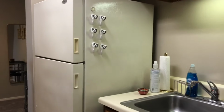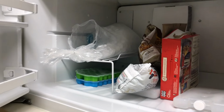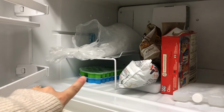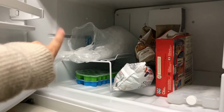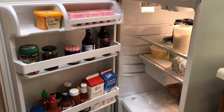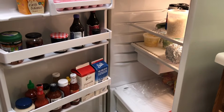All right, so moving on. Fridge is pretty standard, pretty boring. I basically don't have anything in here, but one thing to note is that I do not have ice, so I got these little silicone ice trays. Haven't tried them out yet because I'm still working on this bag of ice. My fridge is also really boring. Notable things, I have 2 different types of milk, oat milk and almond milk, because I'm feeling spicy.